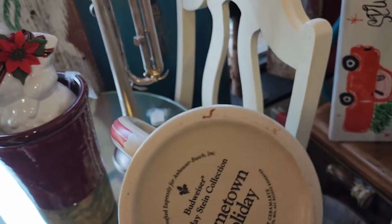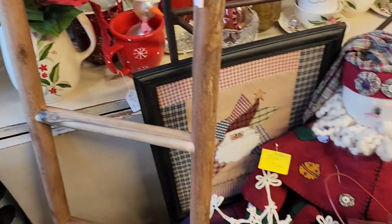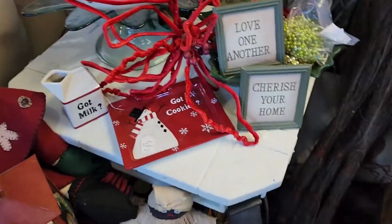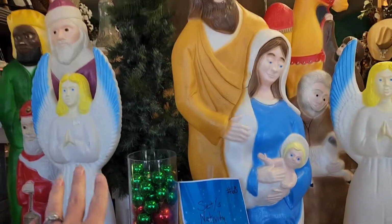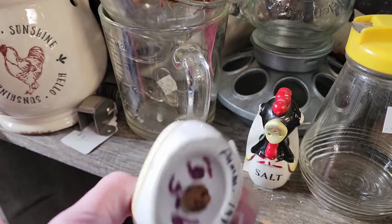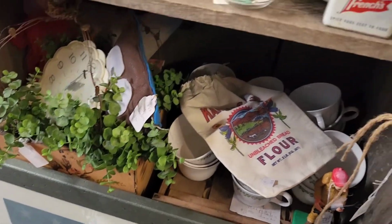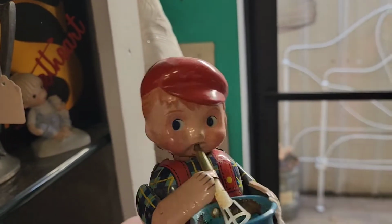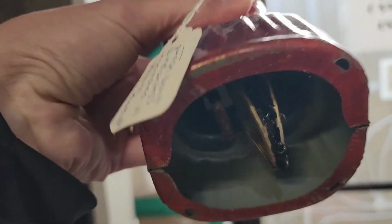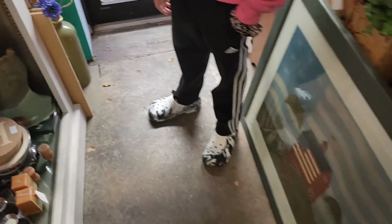And some of this stuff doesn't have a price on it, so I do apologize for that. And this booth was a little bit higher, so I didn't even feel like taking the time and going asking them how much this stuff was. This nativity set was $375, which is what you would get for retail. Salt and pepper shakers, no tag on that one. This was like one of those, you put the bubbles in it and they blow, but it looks all corroded or something's wrong with the mechanism down there. And they wanted $28 for that.